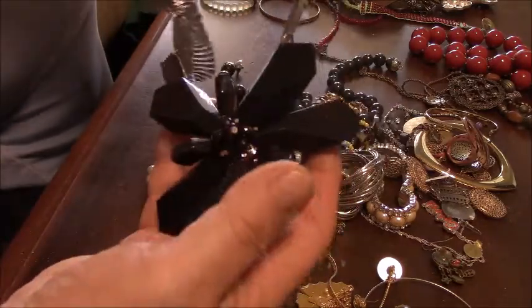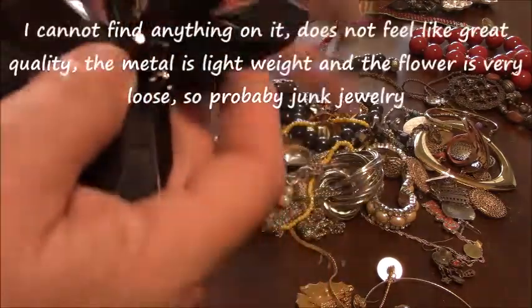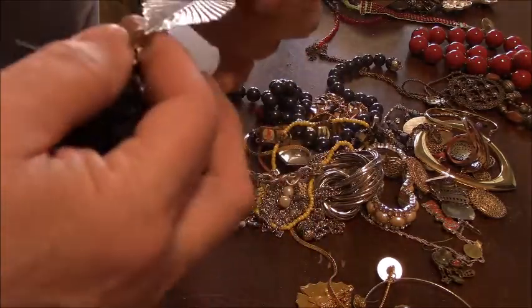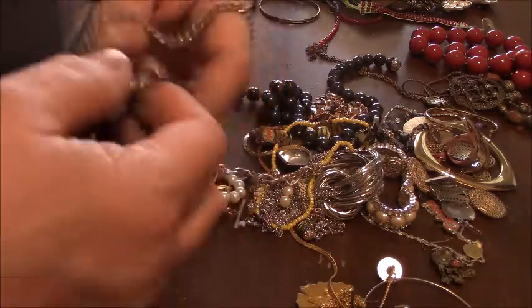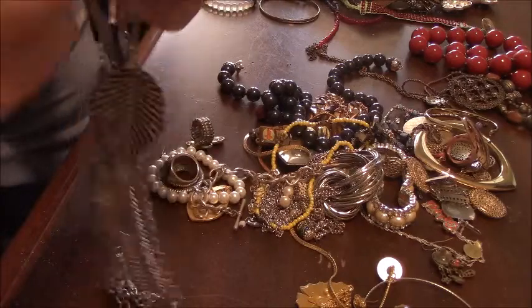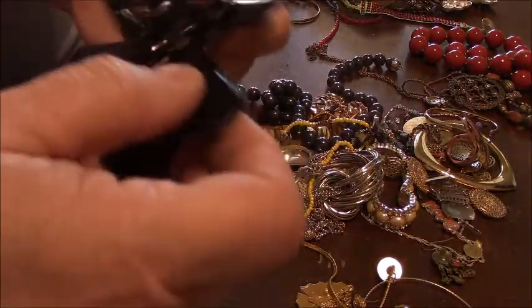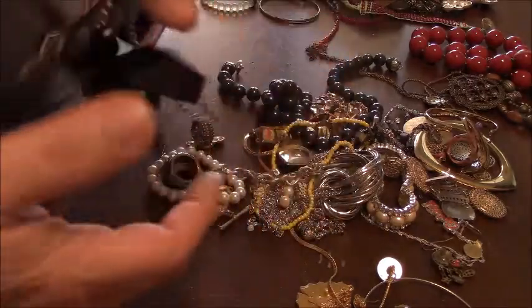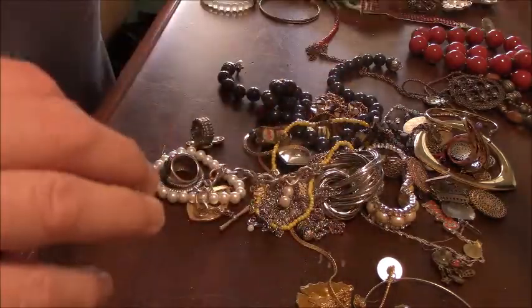Very interesting. Now, the individual leaf charms are quite nice, and they're just jump-ringed together. So I would say this would be a good parts piece, because these beads are pretty. They're just put on with head pins. So I think this would be a good parts piece. There's some nice pieces on that one.